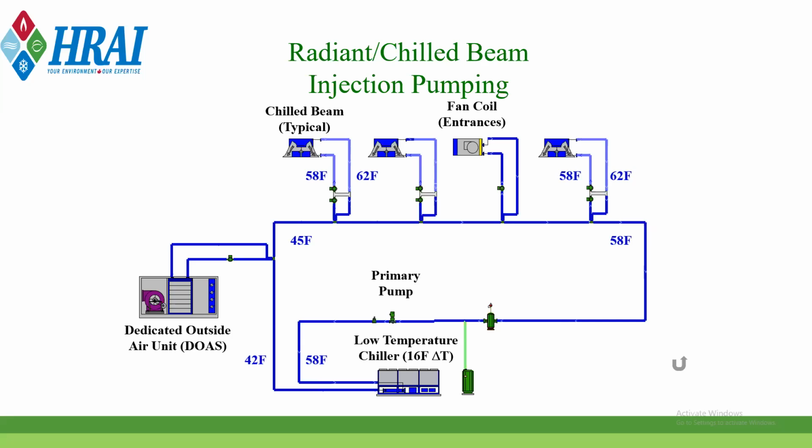What you would like to do, ideally, is to have the higher loads come off that loop first, so they can truly see the lowest possible fluid temperature available. So absolutely, the first load should always be the DOAS system, which is your biggest load in the building. And then off that primary loop, you could then come up with any of the other terminal units or heat emitters. But again, I would like to encourage you to keep some of the higher infiltration zones or terminal units at the lowest possible temperature.